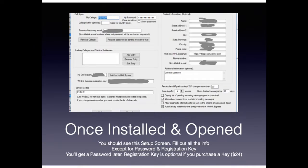If it doesn't automatically take you there and you're at the main Winlink window, which I'll show a slide of in just a few moments, you'll click on Settings, and it's the very top item in Settings, Winlink Express Setup. And that will take you to this. At the bare minimum, fill out your call sign. Also, your grid square. On the right-hand side, I have my information filled out here.